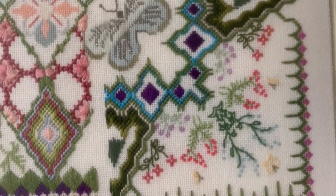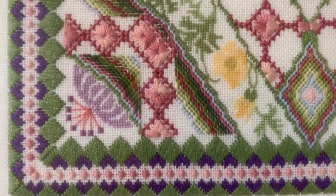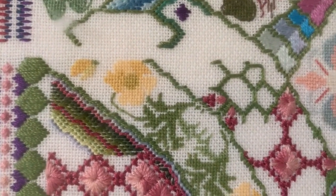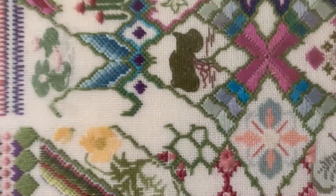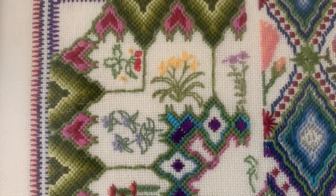Of course, I loved the colors. A lot of marlet. If you guys have ever worked with marlet, you know what a pain in the butt marlet can be. It's kind of like a satiny rayon fiber that is very slinky and slippery and just a pain to work with. But boy, does it produce a gorgeous finished result.